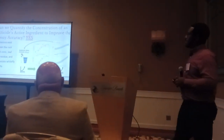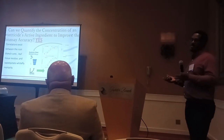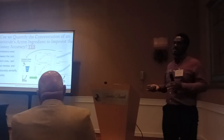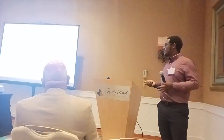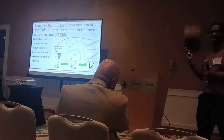Of course, we did have some questions that arose, and one of the first questions when doing this adapted systemic approach is, can we quantify the concentration of the insecticide's active ingredient? And can we also do this to improve the accuracy of the bioassay? The answer to that is yes. This is a recent work that we're working through. It's just gone through proof, so it'll be published pretty soon.